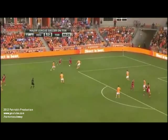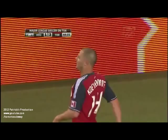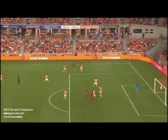De Guzman. A little chip, and that's the header. And my word, it's a third goal. Can the night get any better for Toronto FC? It's Danny Koevermans again. And it's like shelling peas for TFC. My goodness, they lead the Dynamo by 3-1.